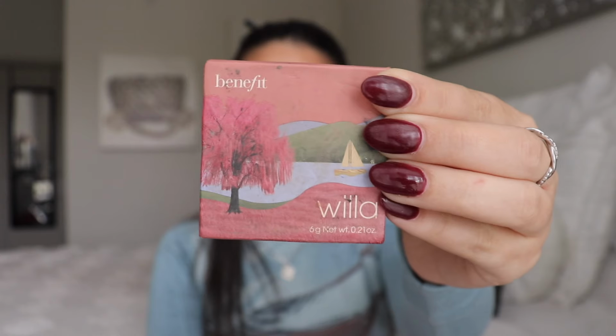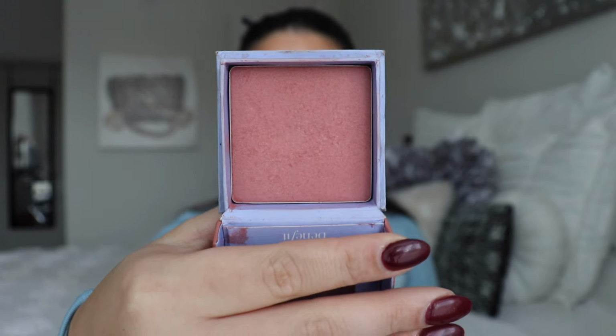I mean, in my opinion, if you have an In Case of Emergency brush, you're already considered a makeup pro. Now it's time to go in with some powder blush, and the blush that I'm going to be using today is from Benefit, and this is in the shade Willa.